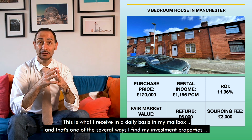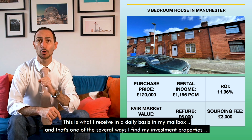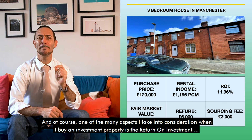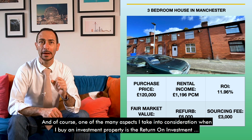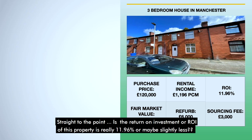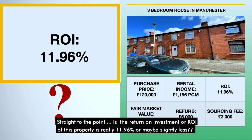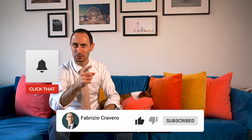This is what I receive on a daily basis in my mailbox. And that's one of the several ways I find my investment properties. And of course, one of the many aspects I take into consideration when I buy an investment property is the return on investment. Straight to the point, is the return on investment or ROI of this property really 11.96% or maybe slightly less? I will show you the truth.